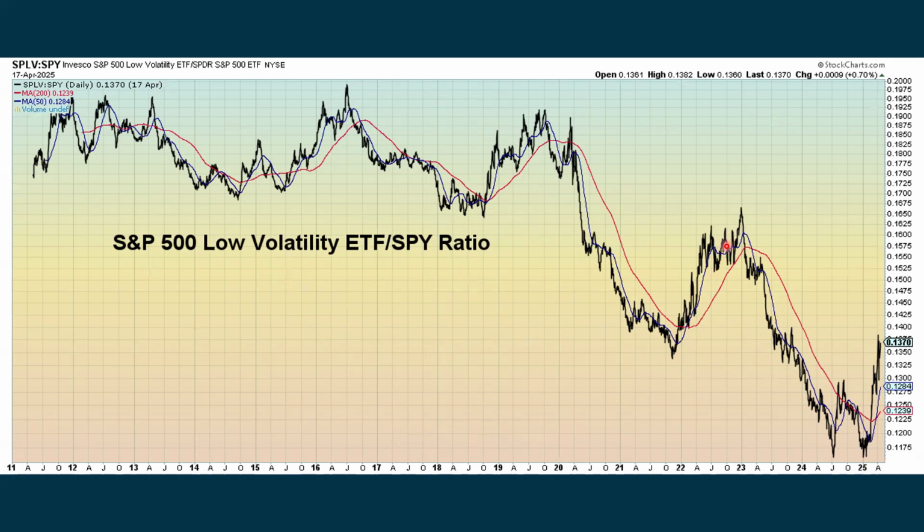We don't know if we're going to actually go into a bear market. The S&P, even though it's in a downtrend now, still hasn't fallen on a closing basis 20% from the all-time high set in the middle of February.